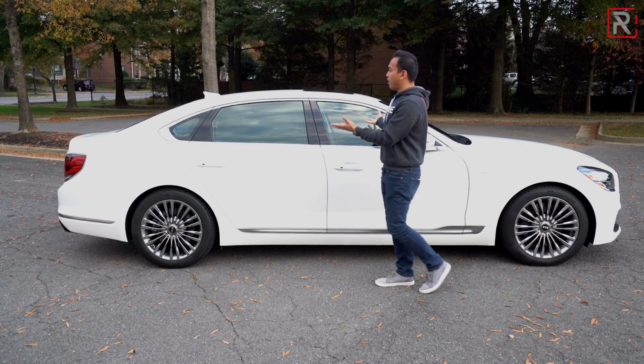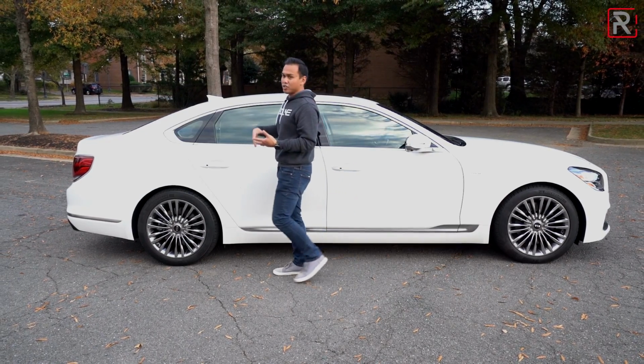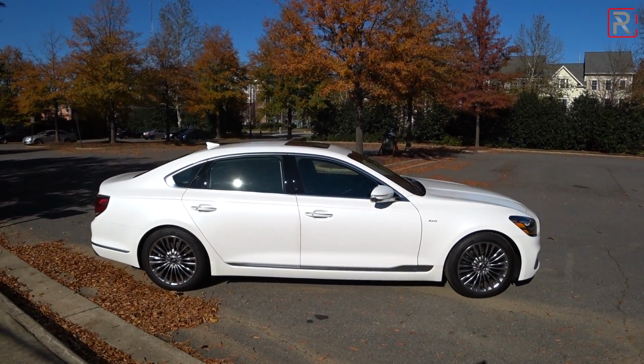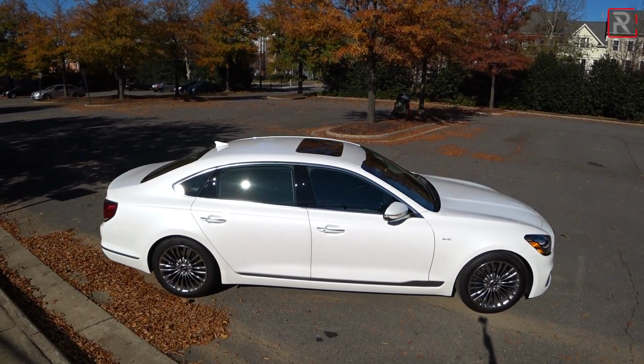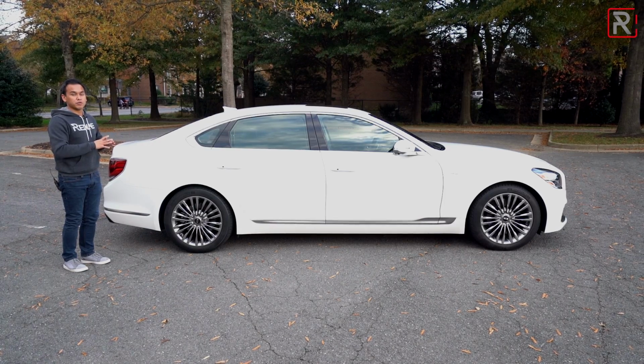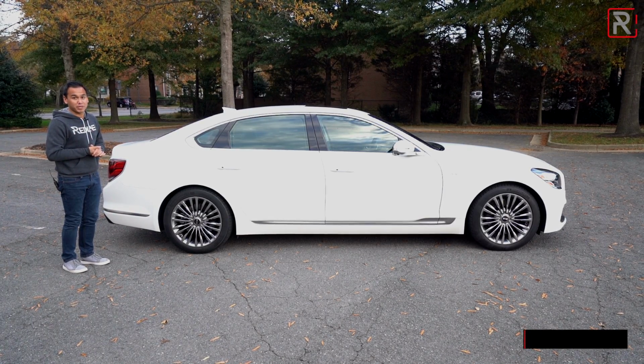Now, this is a pretty traditional-looking sedan. If you look at the actual profile, it doesn't have that coupe-like look. It's just a traditional box shape for a sedan, so it's a little bit on the vanilla side. If you're okay with that though, the K900 has a design that is relatively handsome looking, and again, it really just kind of blends into the crowd. It's not so flashy like some of its European and Japanese competitors.